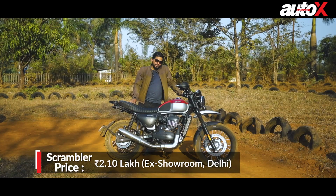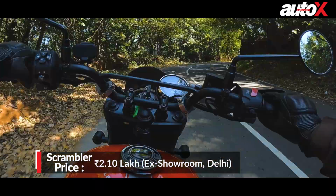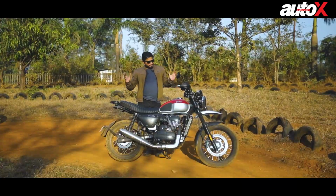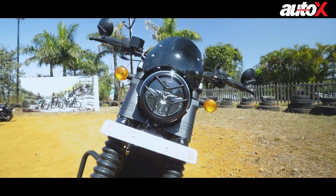But of course, I would want to spend more time with this motorcycle on the road, especially in traffic, to see how it behaves. But first impressions: stick to the road, don't take it off-road.